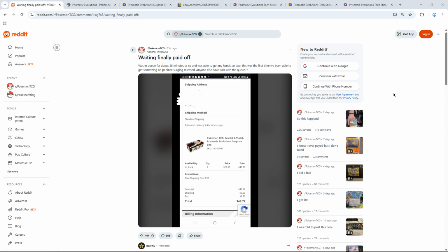But I've noticed Pokemon, I think, has been doing something, putting out more supply for Prismatic Evolutions, and people are actually getting them from the Pokemon Center website, which is good to see. And I saw this post, and this is how I found out that they were even restocking these Prismatic products from this post. And I also saw that I think they also restocked some of the tech sticker collections like a day ago or something, a few days ago or something like that.